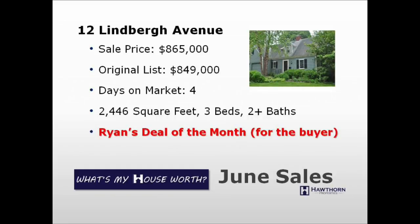Okay, this is 12 Lindbergh Avenue. This is a 22,000 square foot property. It abuts Mitchell School, and it has a nice colonial on the property already.